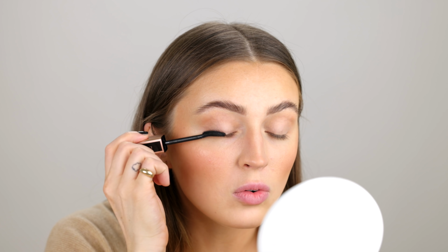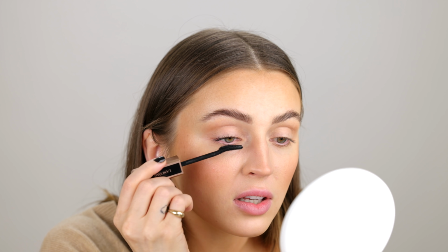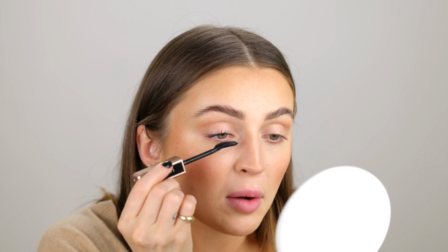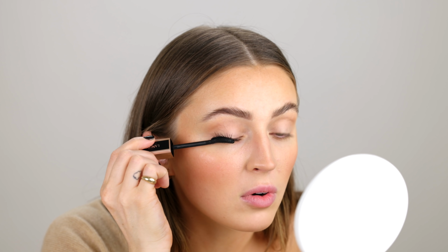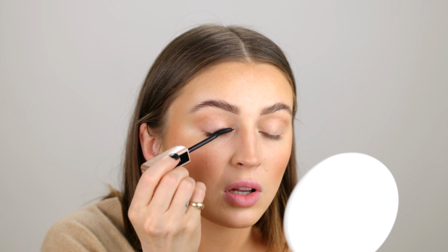So I'm going to show you guys what it looks like. And normally with these plastic pokey wands, I hate them because I stab my eye all the time. But for whatever reason, it's very soft. I don't get any pokage here. And it's also not a flexible wand, which I prefer, because when a wand is too flexible, I always end up painting my entire eyelid with it. But because this one's more firm, you just have total control of how you're using it, which I like.